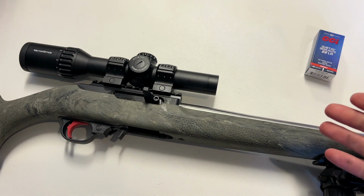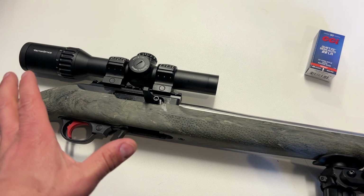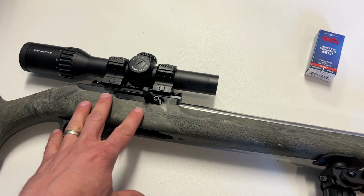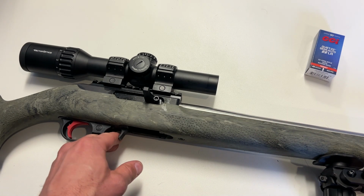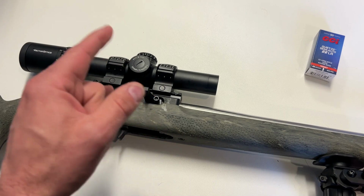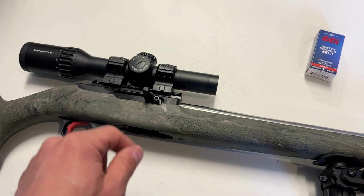Now, MSRP on this guy is not the cheapest in the world, but it's definitely not the most expensive for what you get. A very high-value solution, just a touch under $400. It's got a sling swivel up at the front to attach any bipods, and then you have that standard mag release, and it ships with a 10-round rotary box mag. It's got that 10-round mag.